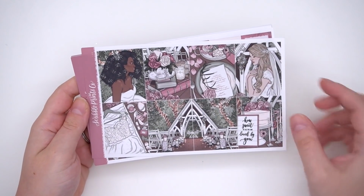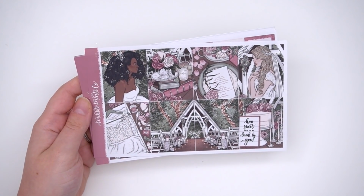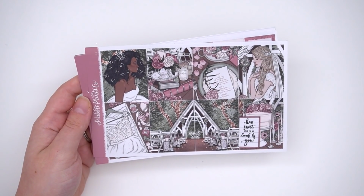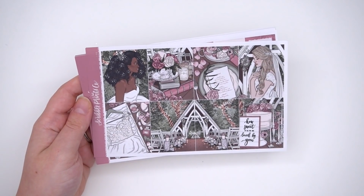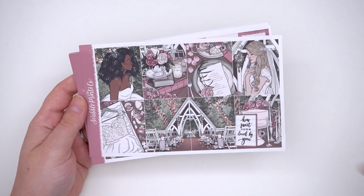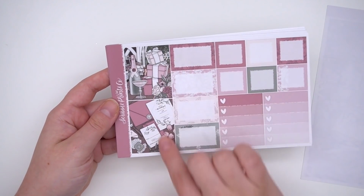So you have the full boxes here. I love the box with the wedding dress, and I think it's so pretty. I love the green in it. I loved it with the mix with the pink and the muted maroon. I love these two fashion options. I love these candles. I love the scene, the trees. It's all a vibe.